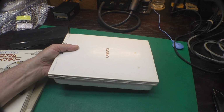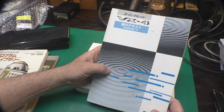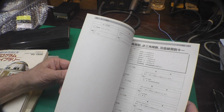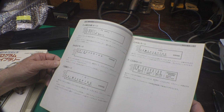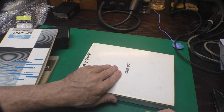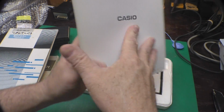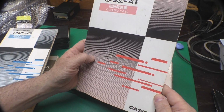So slip this open. Oh, squeaky foam. VX4 manual. This is some programming guides, it looks like. Again, mostly Japanese, so I'm not sure what it's saying. Let's see if we can find some English versions of that. I think this is probably somebody's name right here. Oh, there's actually two books there. Yep, both are signed.